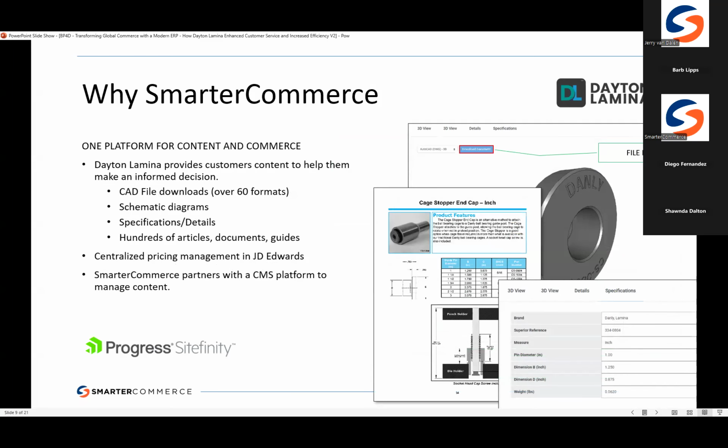So we wanted one platform for content and commerce. We do provide customers our content to help them make an informed decision. We have CAD file downloads on our website. We have our schematic diagrams, all of our specifications and details, and hundreds of articles, documents, and guides to help our customers make an informed decision.